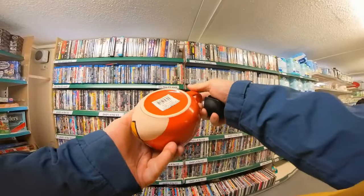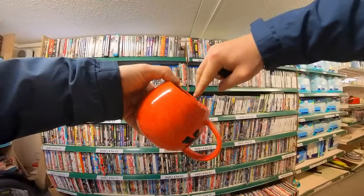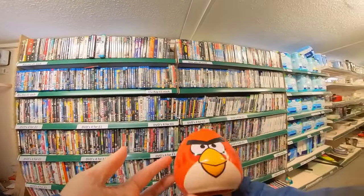Here we have an Angry Birds mug. This was from Fort Park originally. Only paid 50p for this. Some of this Fort Park and Alton Towers merch can be worth more than this. This one is only worth about £10.